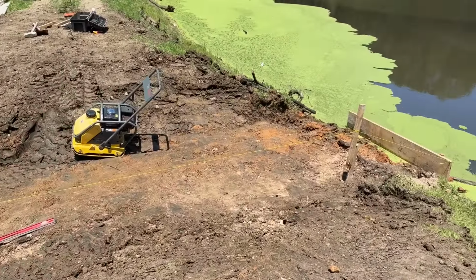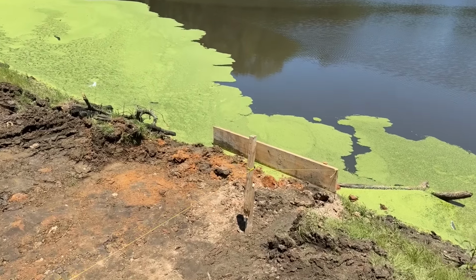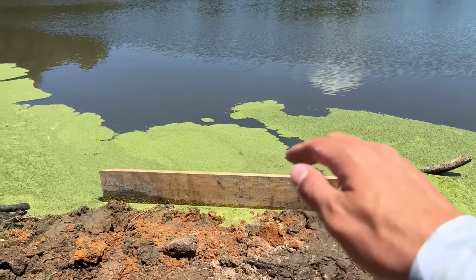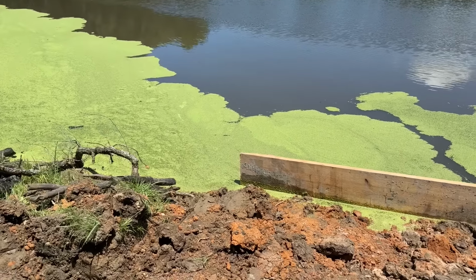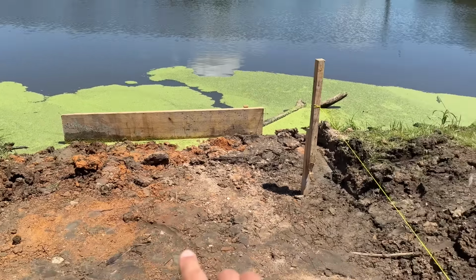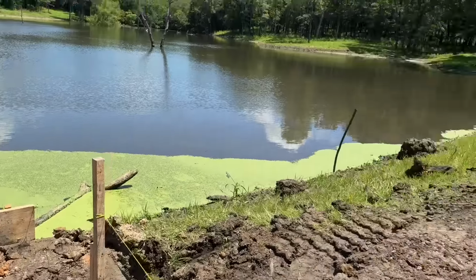So maybe you can kind of get the idea, get the gist of what we're wanting to do. Basically where that board is right there is going to be the width of the spillway, and there'll be a concrete apron that goes down. They're still drawing water out of the pond right now, but this will all be flat across here, and then it'll angle up on both sides so that you can drive across it.